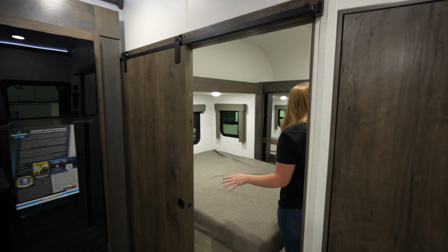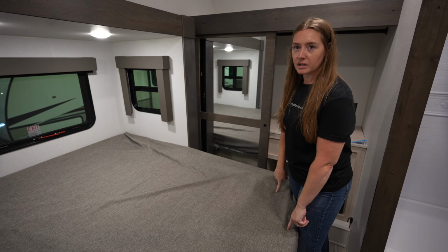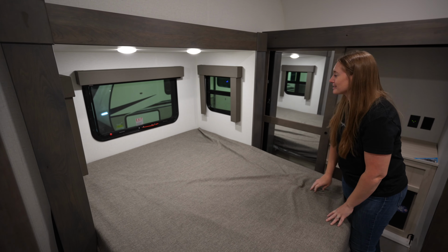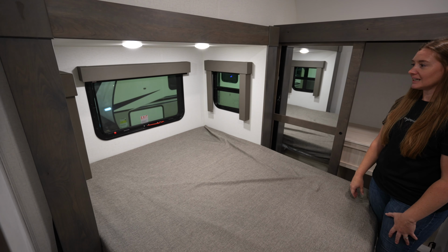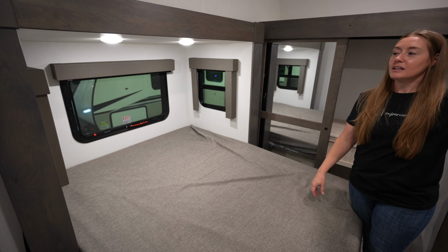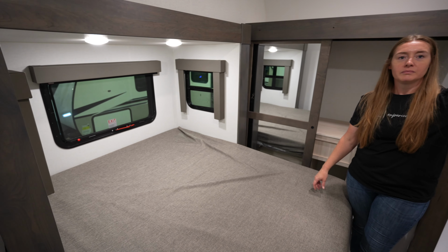All right. Moving in here. I'm not sure what size. I think this is a queen size bed. Yeah, queen-ish. Supposedly queen. It looks like a queen. When you're at these RV shows and you're looking at stuff for the first time, sometimes sizes look a little off. So it's somewhere between a full, a queen, or a slightly larger queen. We're not sure. It's an RV queen.